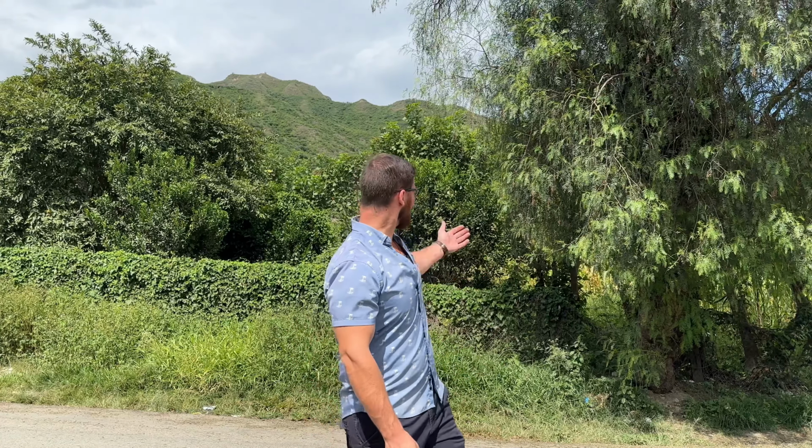Beautiful palm trees as well, lots of flowers, lots of nature. There's some herbs and fruits growing in the backyard as well. So let's go check it out. So right here, I'm standing in front of the property. As you can see behind me, you have a view of the Mandango Mountain. And this street is not a very busy street. It's 1 block off of the main road, the Pan-American highway actually that goes all the way to Peru and all the way up north towards Quito.